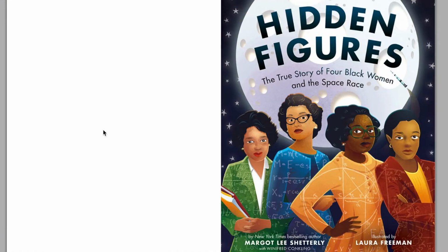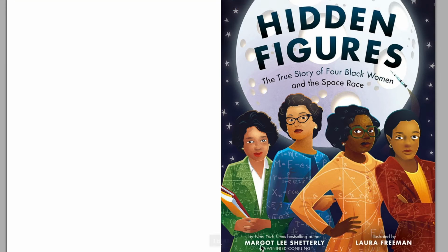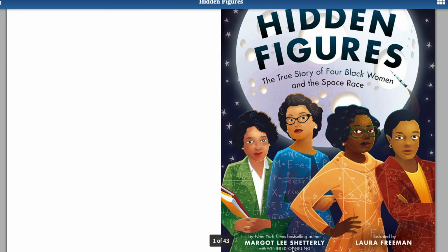Hidden Figures, the true story of 4 black women and the space race, by Margot Lee Shetterly and Winifred Conkling, illustrated by Laura Freeman. So that means that Margot wrote the words with some help from Winifred, and Laura drew the pictures.